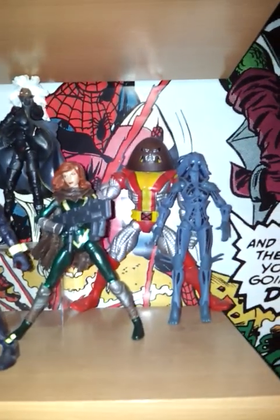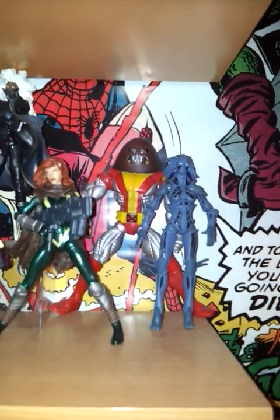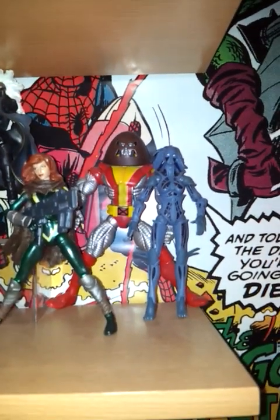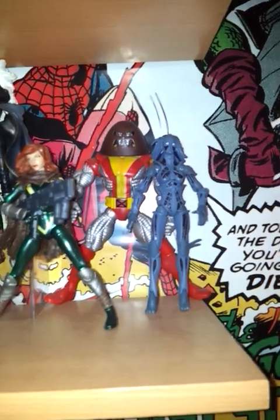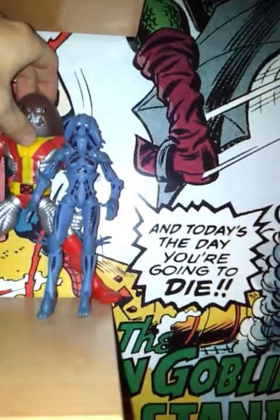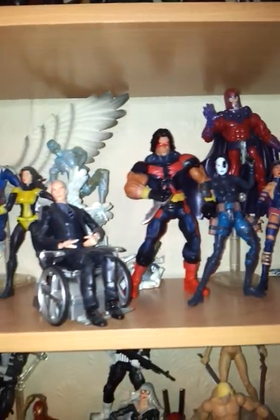Moving on, we've got my X-Men figures. I threw the Colossus helmet on the X-Men Classics Colossus, but I could probably do with taking that off now that he doesn't wear it anymore. Moving along, Soul needs a bit of a rejig with the Marvel Now stuff that's happening.